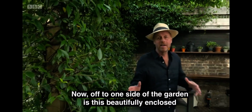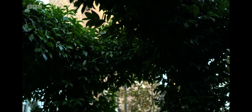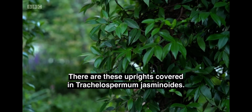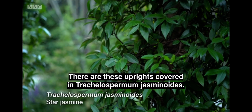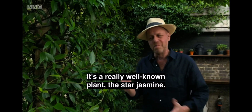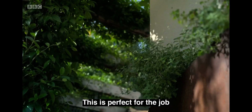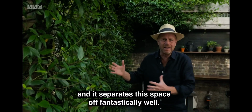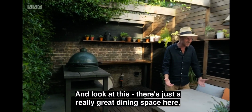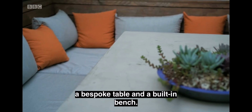Now, off to one side of the garden is this beautifully enclosed private space. It's fantastic. And this plant is really doing a job. There are these uprights covered in Trachelospermum jasminoides. It's a really well-known plant, the star jasmine. But a lot of climbers get quite messy, a lot of growth on top and none at the bottom. This is perfect for the job. And it separates this space off fantastically well. And look at this. There's just a really great dining space here, a bespoke table and a built-in bench.